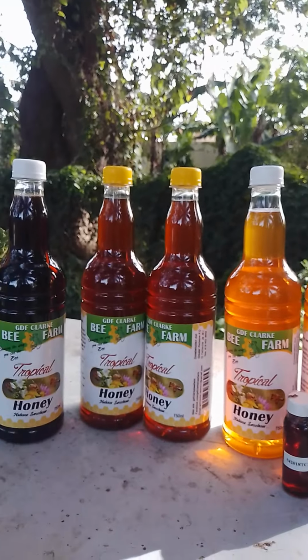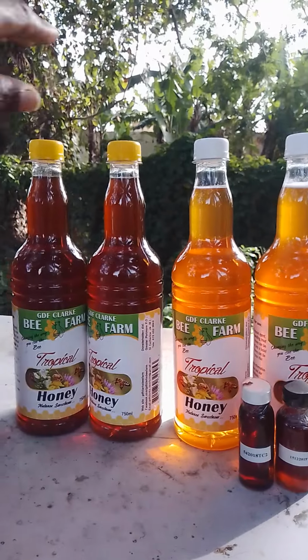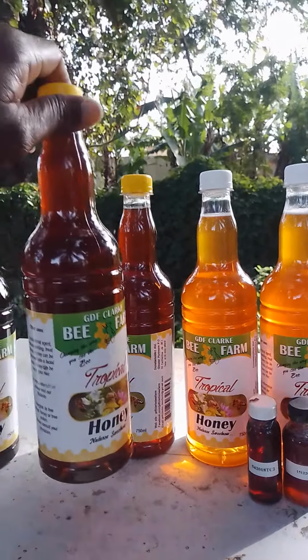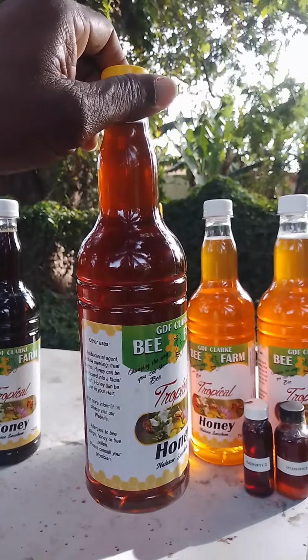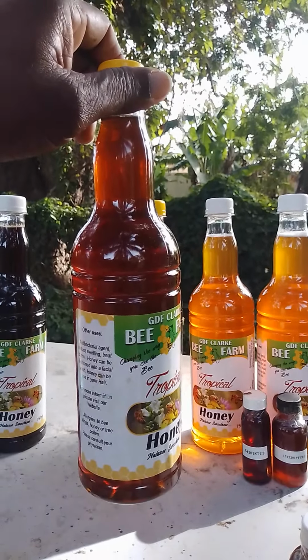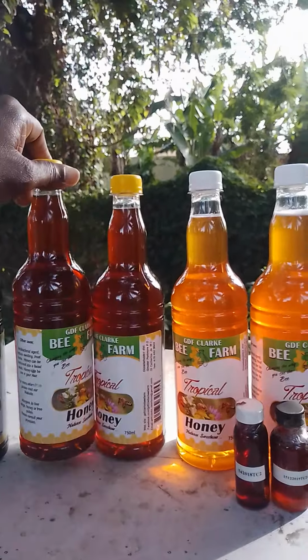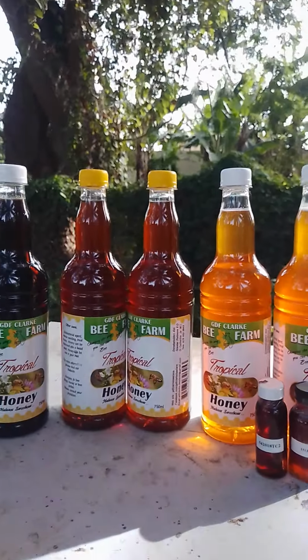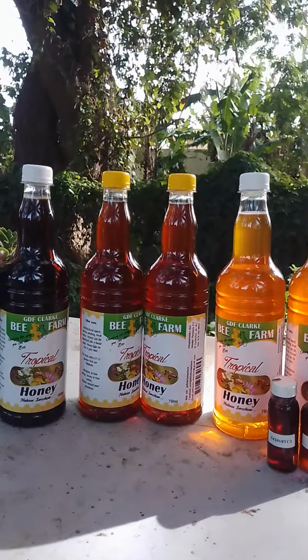Now, Manuka honey is the dearest honey in the world. One bottle of Manuka honey sells for 14,000 Jamaican dollars, you get me? A 5-gallon bucket of Manuka honey sells for 356,000 Jamaican dollars.